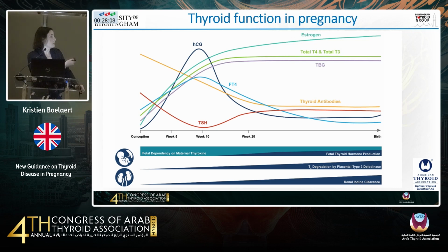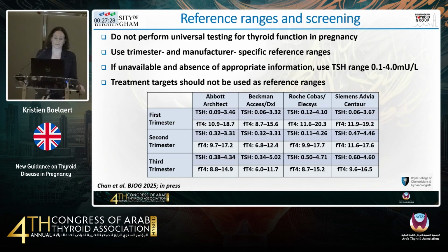Thyroid antibodies generally reduce during pregnancy, so thyroid autoimmunity improves. And the fetal dependency on maternal thyroxine really is most pronounced in the first 20 weeks, which is why it's really important that we get thyroid function right during that period. And then from about 20 weeks, the fetus will have its own thyroid gland and will start producing its own thyroid hormones. As pregnancy progresses, you will get increased deiodinase 3 activity in the placenta, resulting in T4 degradation, and there's also an effect of renal iodine clearance, which again will increase through pregnancy. And it's really important that we remember these physiological changes when interpreting thyroid function.